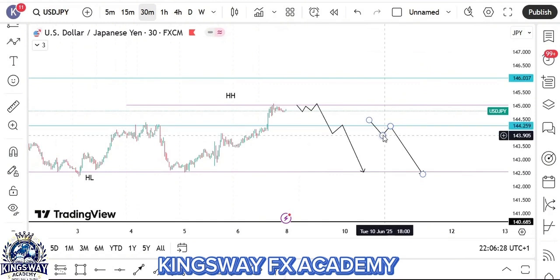But just like I said, I'm anticipating taking good trades from gold and slightly US30 in the coming week rather than taking any trade from gbpusd and USDJPY.